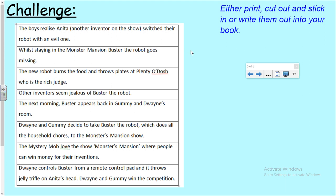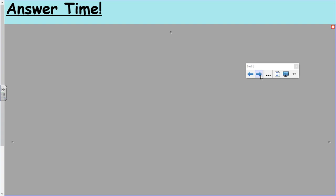What I want you to do now is pause the video and have a go at putting these back in the right order by either printing, cutting out and sticking, or writing them out into your book. Like I said, there is a copy of the text on Teams if you would like to go back and have a look at it again. So good luck and then press play when you would like to see the answers. Okay, hopefully you've had a good go at that. Let's have a look at the answers together. So answer time, here we go.